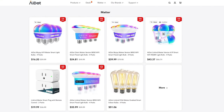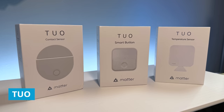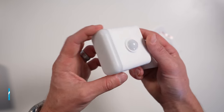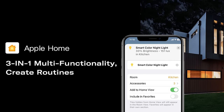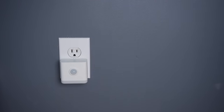iDot is offering discounts on many products, including some of their Matter smart bulbs and smart plugs. And speaking of Matter, Tuo's Matter accessories will be 20% off through November 30th. The Third Reality Matter multi-sensor will actually be on sale. This is a motion sensor, a light sensor, and a built-in nightlight. It'll be discounted all the way through Cyber Monday, with the biggest discount coming on Black Friday at around 33% off.